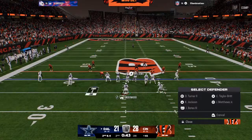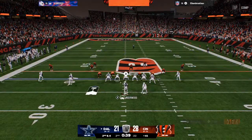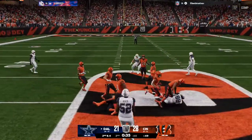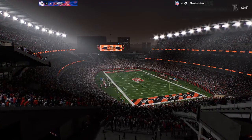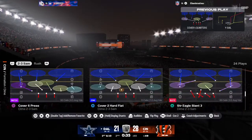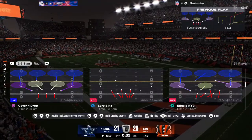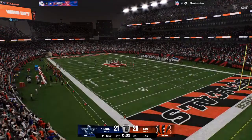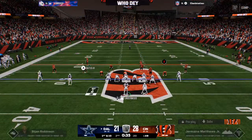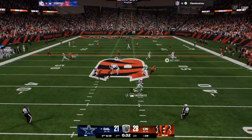A 6-yard pickup brings up 2nd and 4. He'll look to throw. And he'll go right back to Lamb. The Cowboys going to use their 2nd timeout now, as the clock will stop with 35 seconds to go in quarter number 2. Good strong throw and catch right there. And so far in this game, the alleys have been open for them to get completions, and they're taking advantage of it. They'll look to throw now on 1st down.